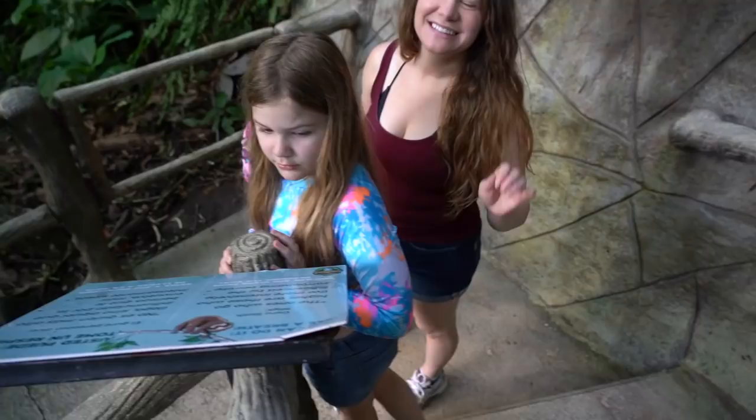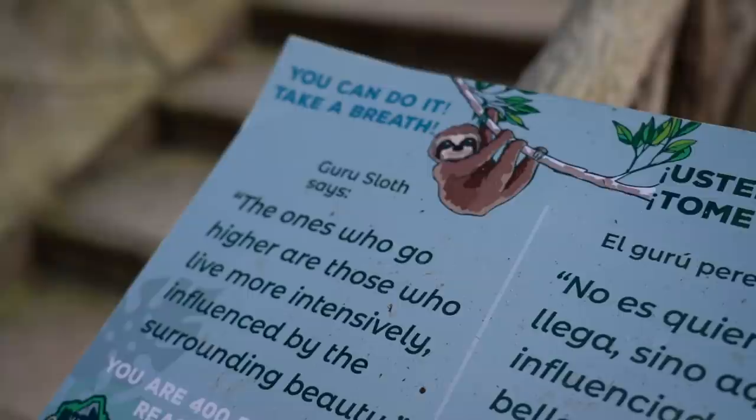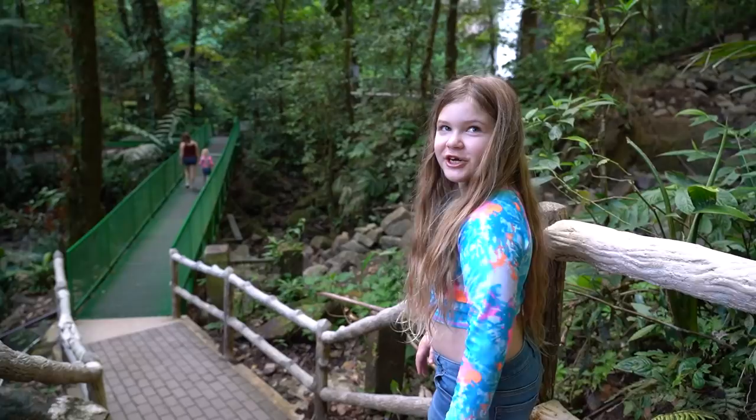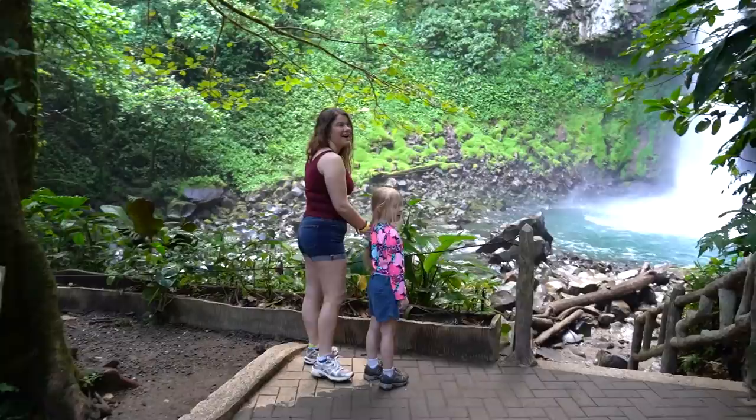So along the way they have these little "you can do it" sloth signs to encourage you. We've been reading them on the way down, but they're definitely for on the way back up because I have a feeling it's gonna be much harder going out of here. What do you think about that? That's cool. I'm shaking because I walked too much. Oh, sorry, buddy. We made it! Whoa! That's amazing!